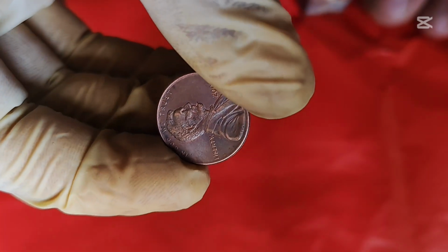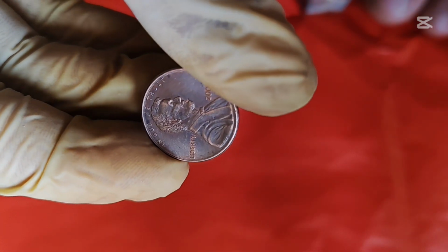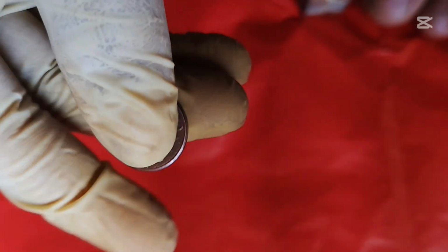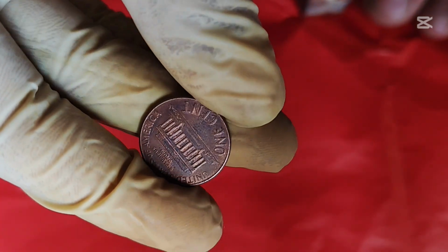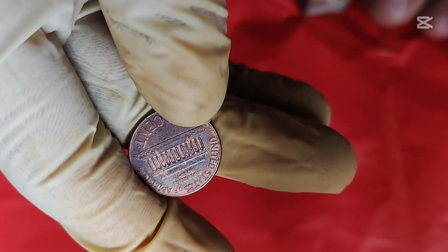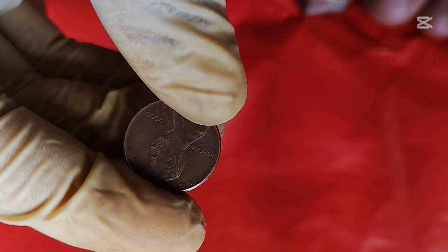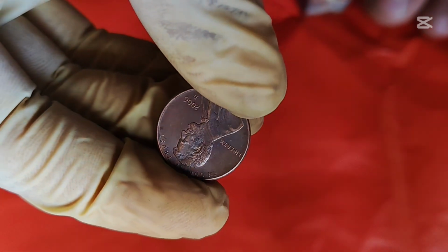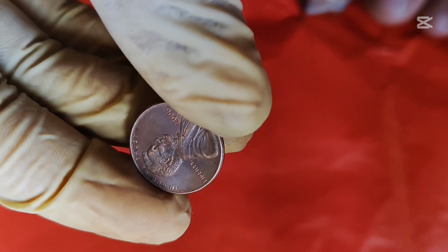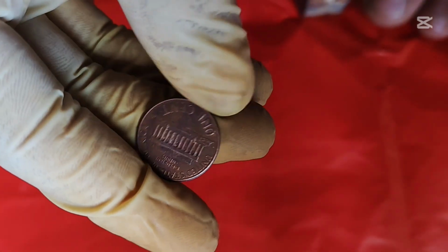Now, let's talk big money. A 2006 Lincoln penny in mint state condition has been sold at auction for an astounding $237,740. While not every 2006 penny will bring that much, even a well-preserved example with a high grade can fetch anywhere from $100 to $5,000. Here are the current market values for a 2006 penny depending on condition. Circulated condition, 1 cent to 10 cents. MS 65, gem uncirculated, $10 to $1.50. MS 67 or higher, $500 to $5,000. Rare error coins, $10,000 to $237,740.